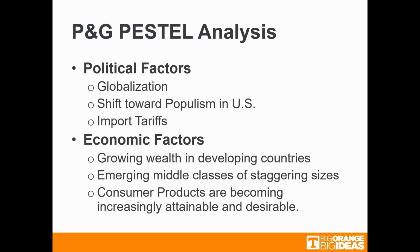Moving on to the P&G pestle analysis, political factors include a focus on globalization. However, there is a shift toward populism in the U.S., and this could lead to costly import tariffs. Economic factors include a growing wealth in developing countries, emerging middle classes of staggering size, so consumer products are becoming increasingly attainable and desirable.